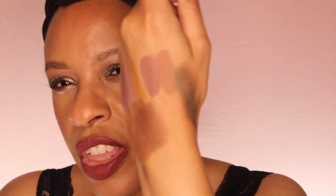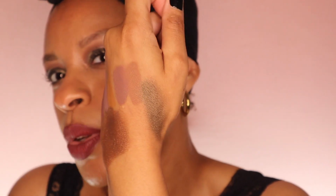These are very much a more liquid formula, almost like whipped. Whereas this one feels very much a bit tackier to the touch. It's a bit softer. It doesn't dry down as quickly as the other two do. It's a much thicker formula. So I would say with this one, you're not going to necessarily get the same dry down effect that you get with all of these. But look at that. How stunning is that?